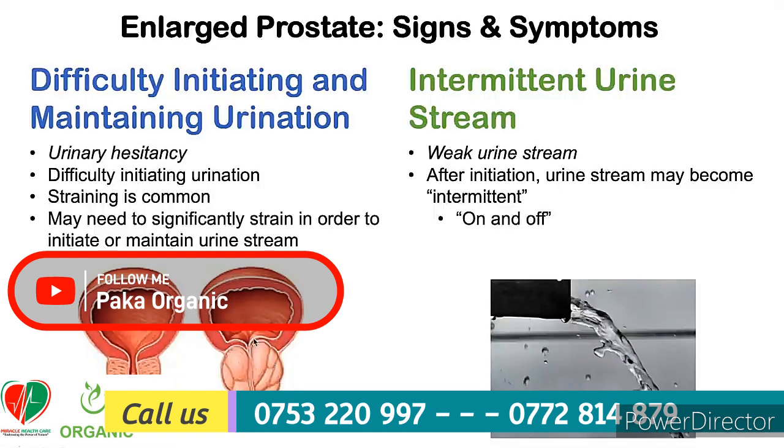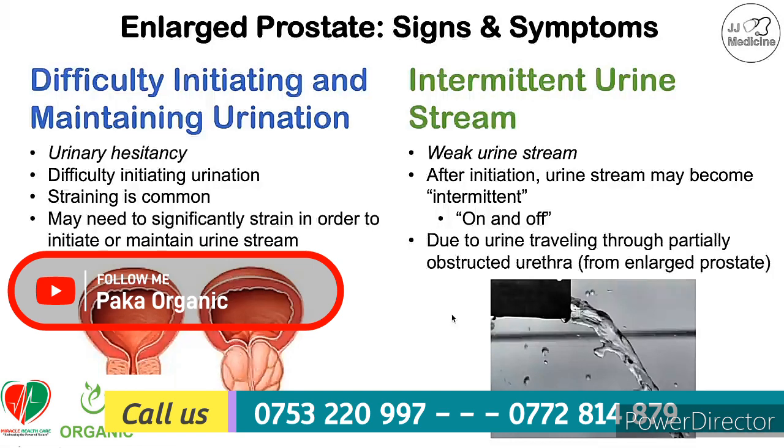Looking at this diagram again, you can imagine that the patient has to strain to get urine through that constricted urethra. So they increase pressure in the bladder, and it can push past that bulge of prostatic tissue. But that prostatic tissue can essentially, once in a while, overcome that increased pressure. So it can kind of turn off the urine stream. That's why we can see an on and off type of intermittent urine stream. Again, this is due to urine traveling through a partially obstructed urethra.